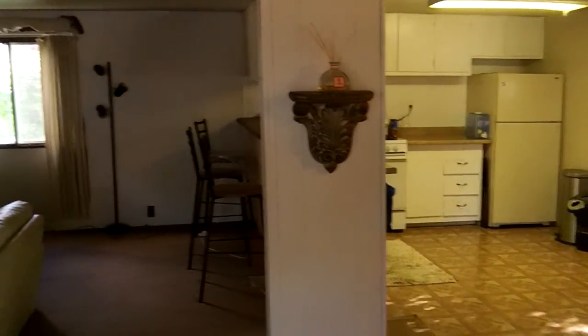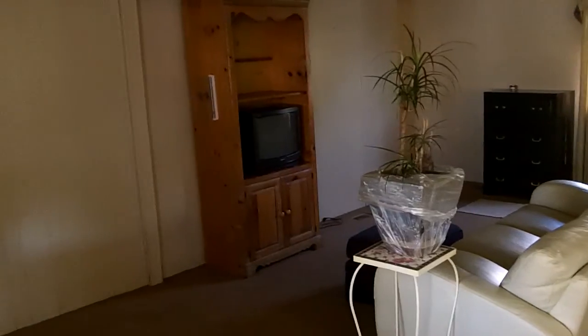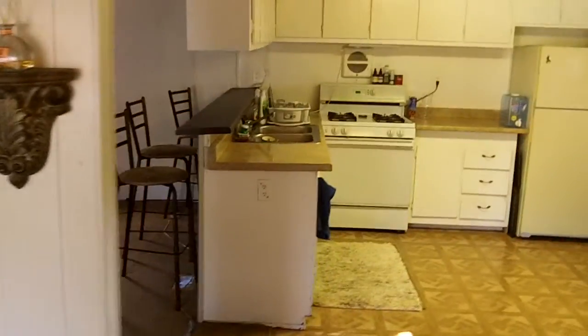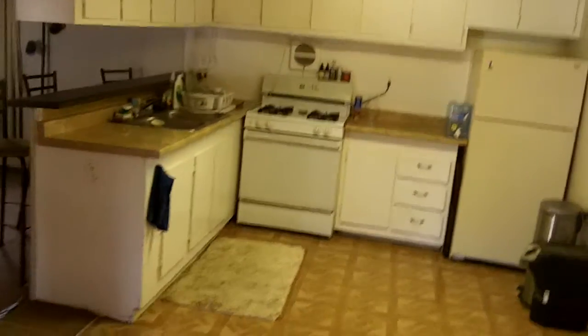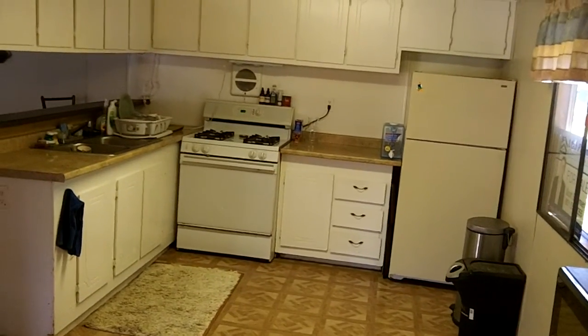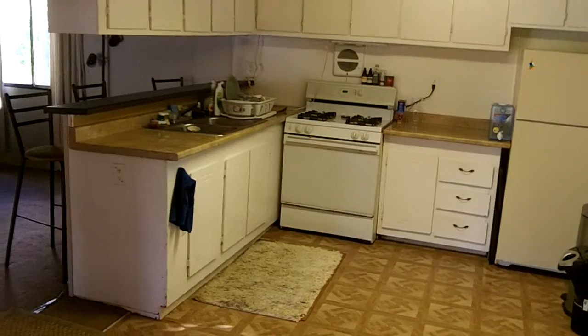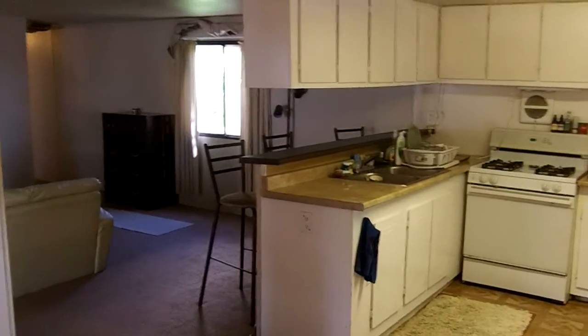Kitchen, hid behind that wall. We'll step around that in a second. Living room, TV, and that corner. Here's the kitchen. A lot of updates. Updated countertops, updated flooring, updated cupboards. The bathrooms have all been updated as well.